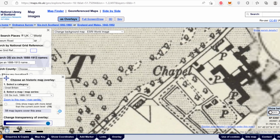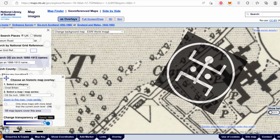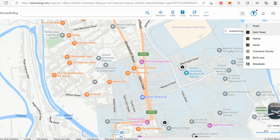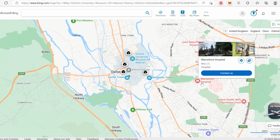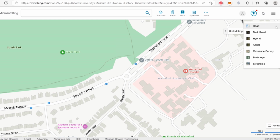Just up from the workhouse we see an asylum which still stands, the exact same building as before. Checking it out on Google, it was revealed it's now a hospital. The same story again as we've seen in other videos that I've made regarding asylums, workhouses and hospitals.